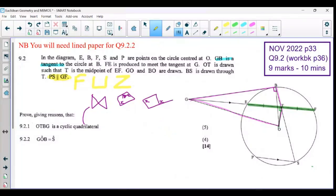Okay, off you go. For those of you who've already done it, you're welcome to carry on with 9.2.2. And for those of you who are finished, we're going to be moving on to Euclidean geometry grade 12 after this. So you guys can just rest for a few minutes. Right, so we're looking at 5 minutes.